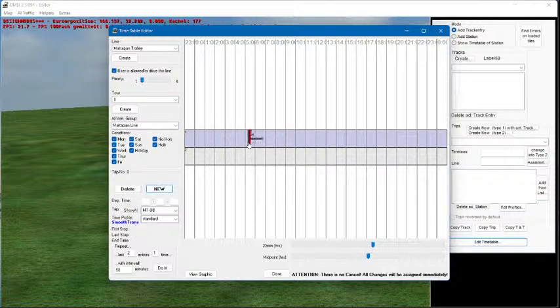So 5:17, 17, 34. So it takes about... I have to do some math.